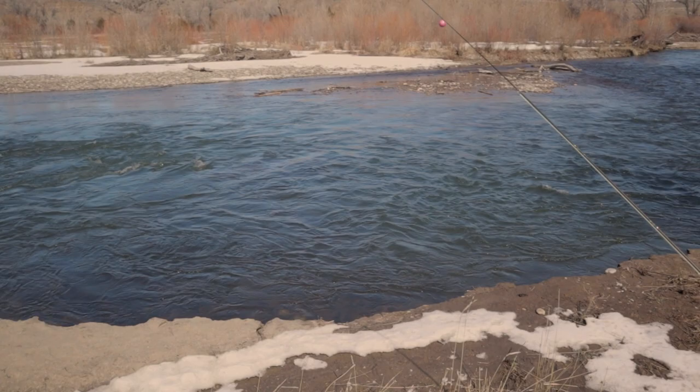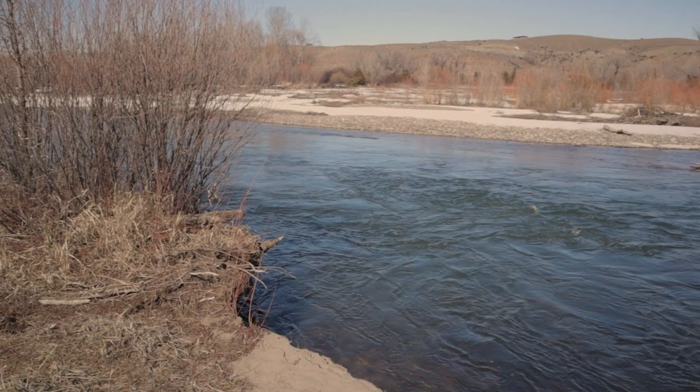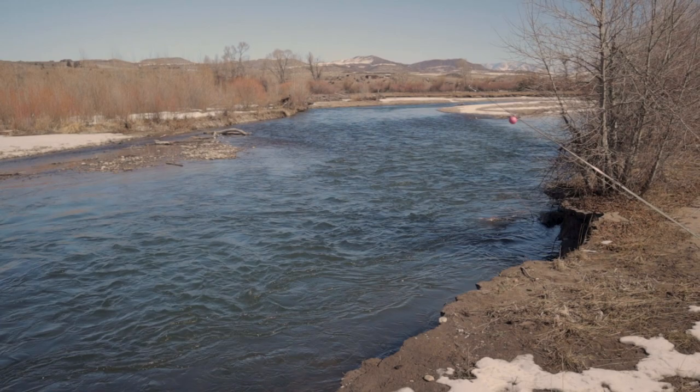So already coming up here on this little spot, you can already see this nice little run right here. Nice, pretty deep run. Should be some fish hiding right in there. And if they're not there, then we can always walk up and down the spot. In the winter time, this area gets really good. It's really nice and deep, and there's lots of little pocket water for the fish.